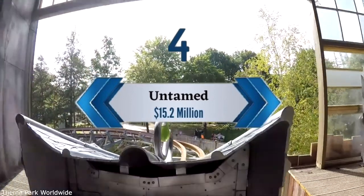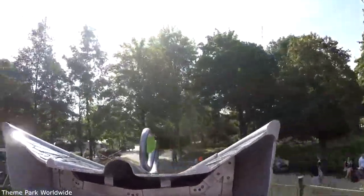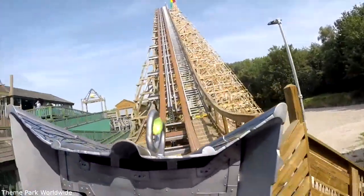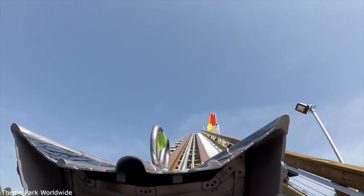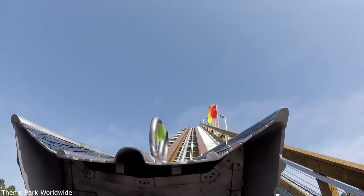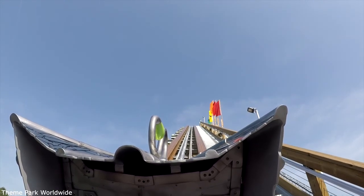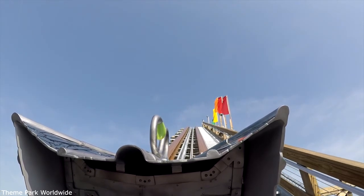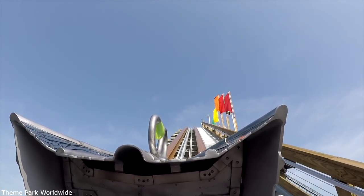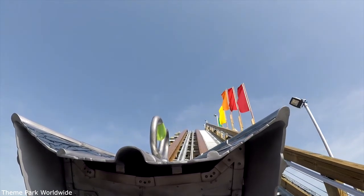Number 4, Untamed at Walibi Holland, costing $15.2 million. Slightly above Wildfire, Untamed comes in as, again, one of the most underridden RMCs out there. It doesn't get a lot of hype in the enthusiast community just because not a lot of people have ridden it, and it doesn't have the best stats in the world. However, it is still an amazing ride from what I heard, and deserves all the credit and money that was put into it. Once again, I think these heightened costs were due to the fact that it's so expensive to transport all these materials overseas from the RMC plants, thus making the cost for the park a lot higher.